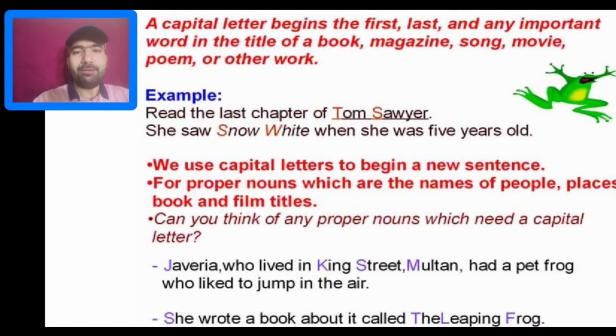The other uses of capitalization. A capital letter begins the first, last, and any important word in the title of a book, magazine, song, movie, poem, or other work. Example: Read the last chapter of Tom Sawyer. Now, Tom Sawyer is a book. She saw Snow White when she was 5 years old. So, this is the name of a movie. So, Snow and White, the first letters are capitalized. You can see on the screen with red colors.